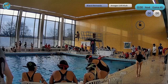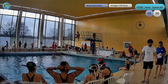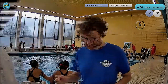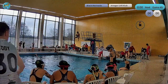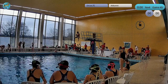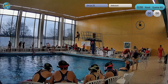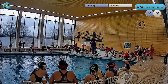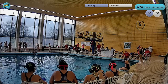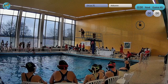1 second, I'm just checking here. You got 1 second, Lorena. So we have the female Orcas now against Akaren, like Lorena already said, and this is going to be a tough game for the Orcas. They have many young players in their ranks, and I think Akaren is the experienced team in numbers here in the water in the upcoming game.